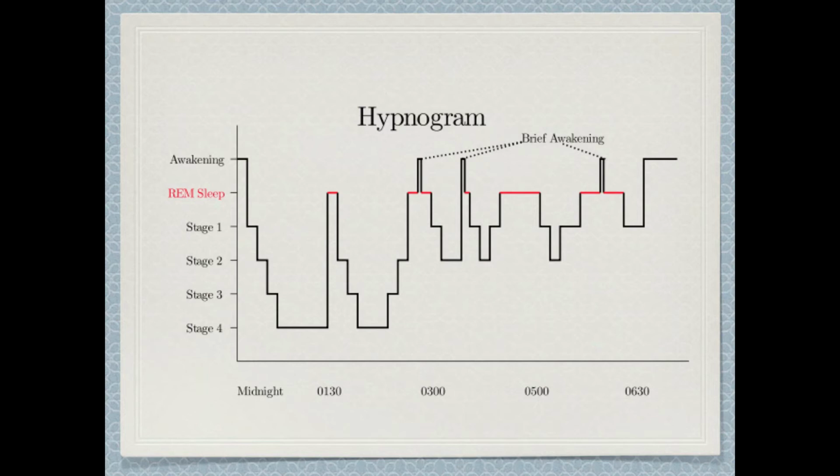Stage 2, we're starting to get into a little bit deeper sleep. This stage 2 lasts about 20 minutes, and the patient may have some kind of sporadic brain activity at this point in time. Stage 3, now we're starting to get into a little bit deeper phase of sleep. And then stage 4 lasts for approximately 30 minutes. Sleepwalking is most common to happen here, and bedwetting, things like that, because the brain really slows down in stage 4. It has what's called delta waves, or the really slow waveforms that occur.